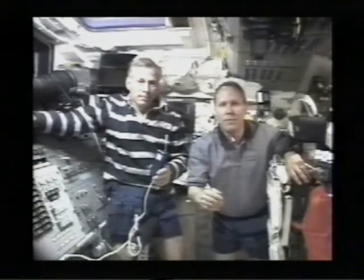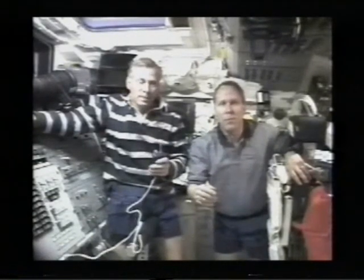Lots of preparations to get ready to dock to the station, and also things that we need to get done now in order to be ready to do the things that come at us after we get to the station, which is all the robotics work and spacewalking work that we need to do to hook the lab onto the station. Commander, tell us about the Destiny laboratory you're delivering to the space station.